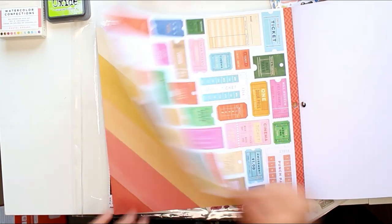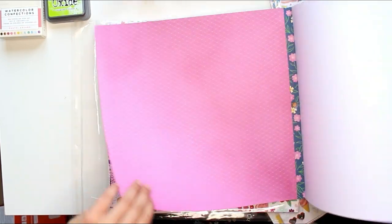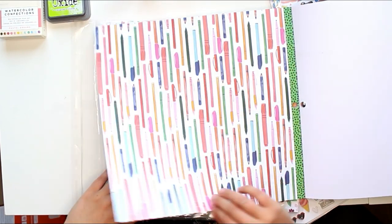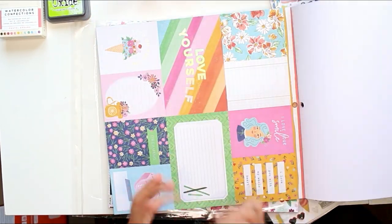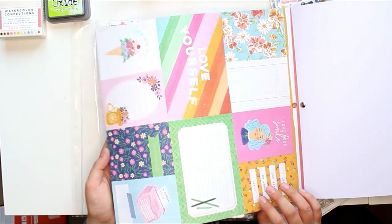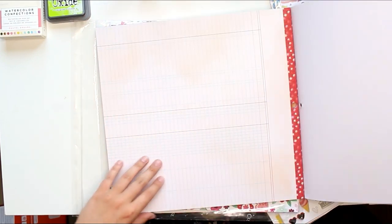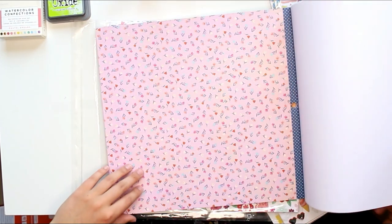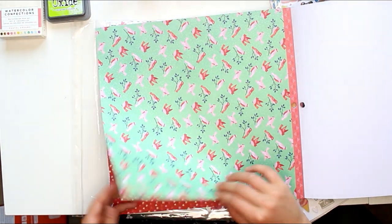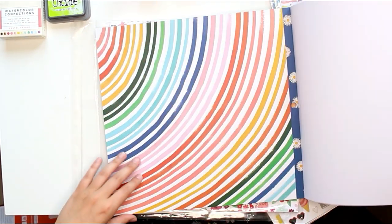And then obviously tickets, wonderful, very nice. Ooh, little pens, so this is perfect. Again, it has a lot of darker, more bright colors, but this seems a lot more my style than the Picnic in the Park, but I'm not saying that I don't like Picnic in the Park anymore. Obviously, I purchased it for a reason, because it's also good to get out of that comfort zone.